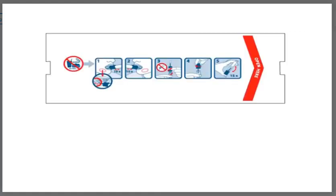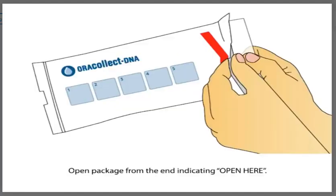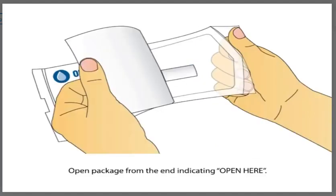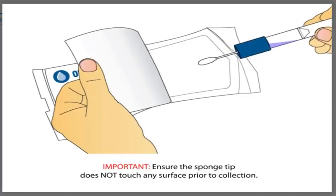OraCollect DNA is designed for the self-collection and stabilization of DNA from human oral samples. Each OraCollect DNA packaging contains one collection kit for single use. Donors should not eat, drink, smoke, or chew gum for 30 minutes before collecting sample. Open package from the end with the Open Here arrow. Remove collector by its handle from the packaging. Ensure the sponge tip does not come into contact with any surface prior to collection.